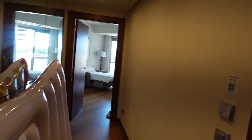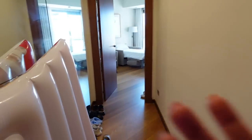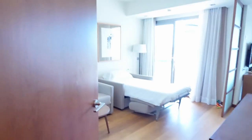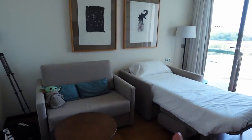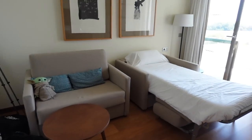When you walk in, there is a closet to your right, which is great for storage. Our inflatable is there. Quite a few mirrors on the walls, which is great when you're getting ready. Then you walk down this hallway to a little living room. There's a TV area and two couches, which also become beds. If you're a family, it's perfect for that sized family.